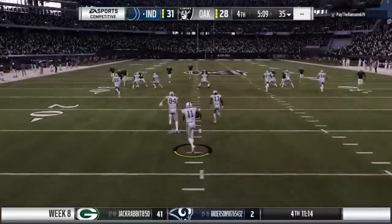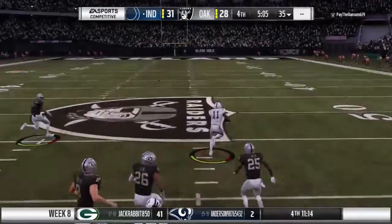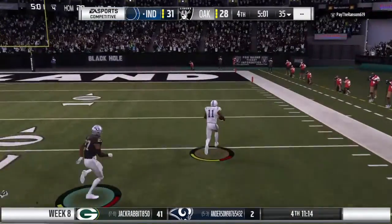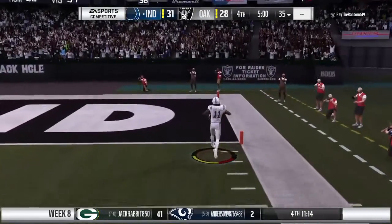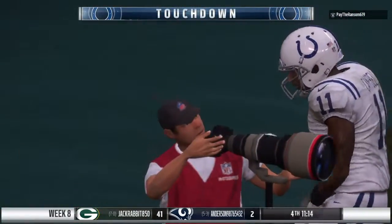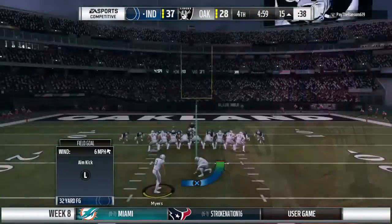This will be taken in at the 1. And an alley to run. And I think he's going to go. They're not going to get him. Touchdown, Indianapolis. In for the score. And the Colts are able to grow their lead.